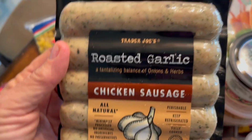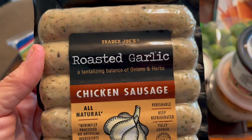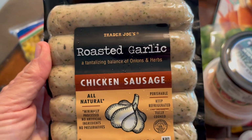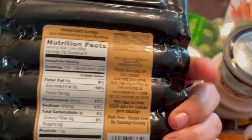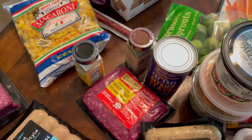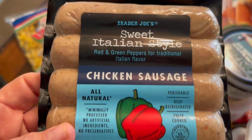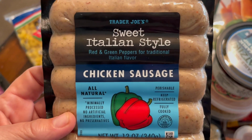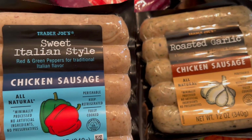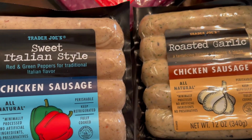And then another favorite at Trader Joe's I like are the chicken sausages. I'm trying this roasted garlic. They're only 3 points per link. This would be good with the peppers and onions that I had bought. I also like the sweet Italian chicken sausage, also 3 points per link. So those two kinds are my favorites to get in the chicken sausage variety.